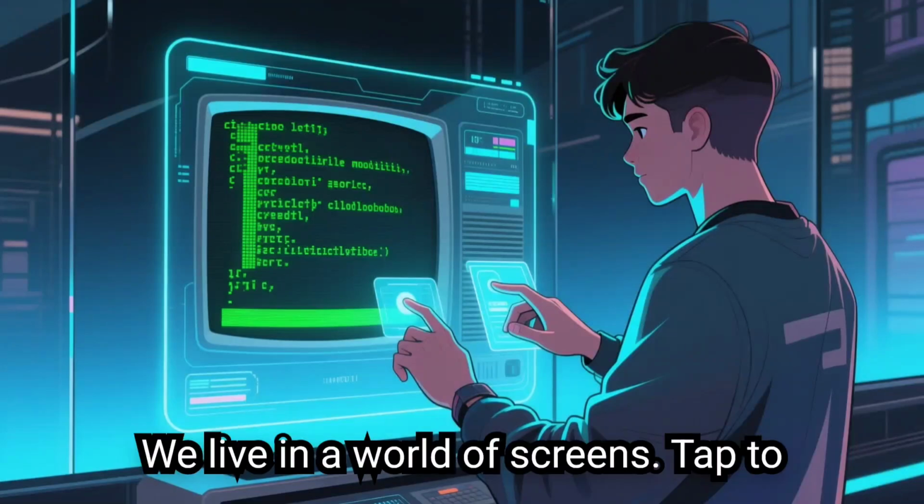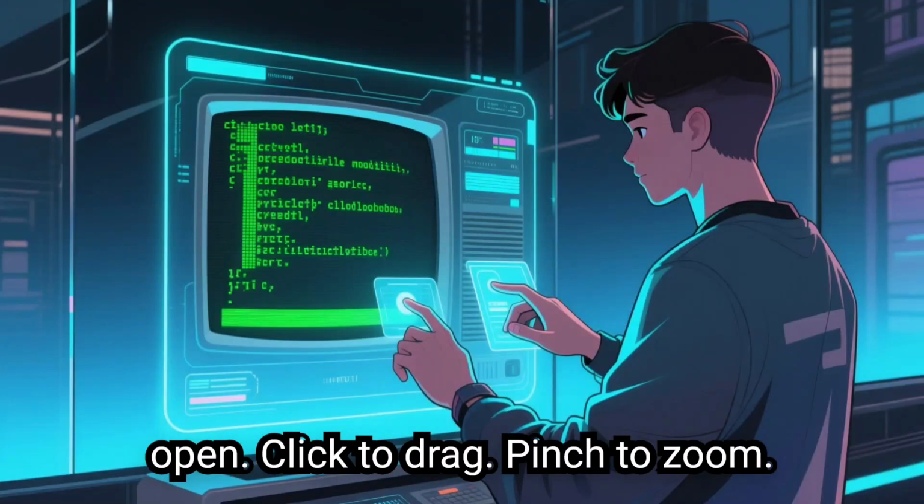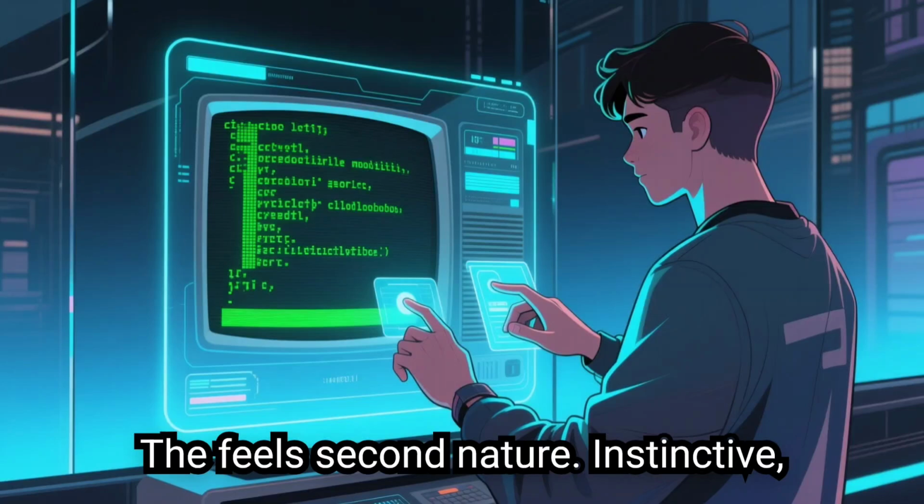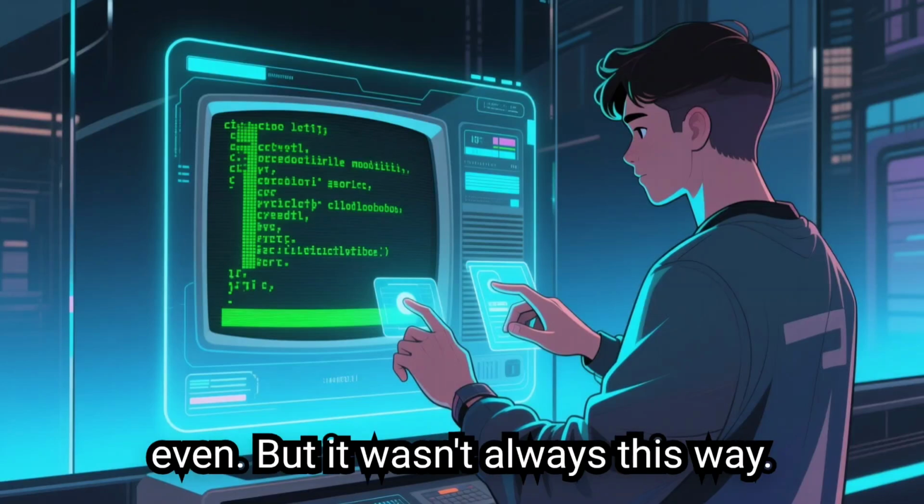We live in a world of screens. Tap to open, click to drag, pinch to zoom. It feels second nature, instinctive even. But it wasn't always this way.